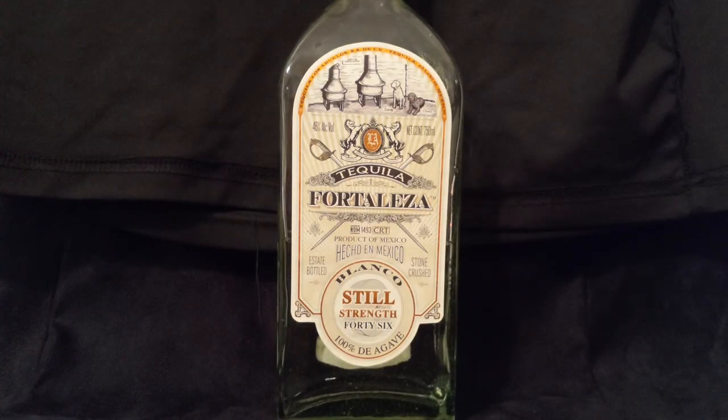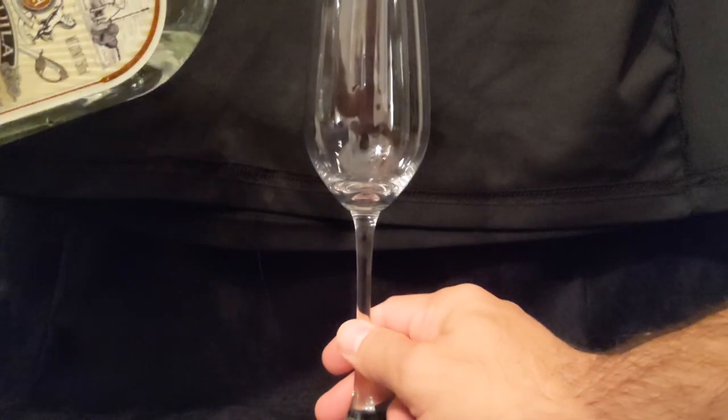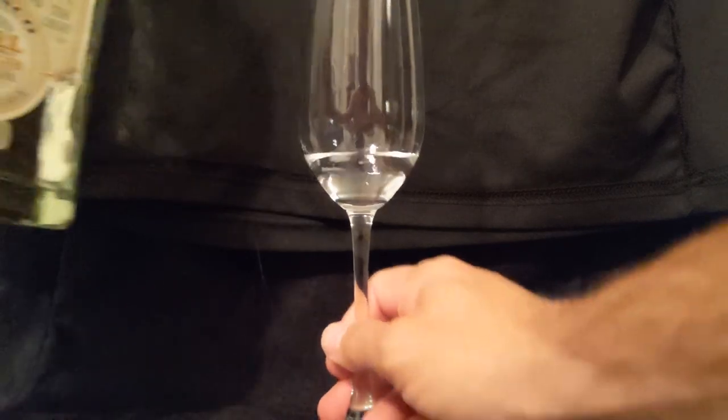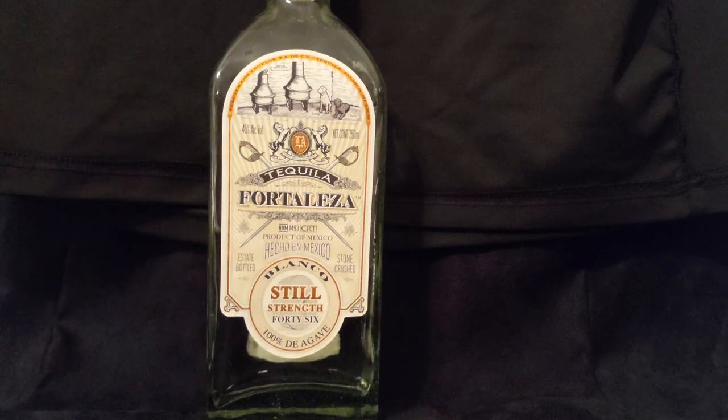So we're going to set this aside. I'm going to bring my sniffer glass, and we're going to pour a little bit into here. I'm going to take a smell, tell you what I smell, take a sip, tell you what I taste. And we'll go from there. But Tequila Fortaleza is a fan favorite. Personally, I love the stuff. If you go to their website, they do have a description of this still strength blend.